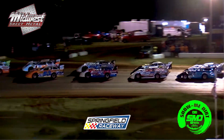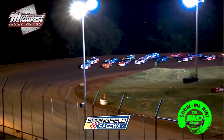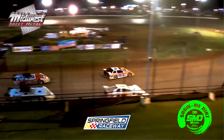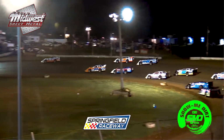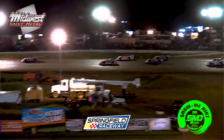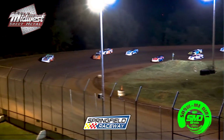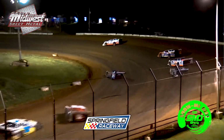The lights are off around Springfield Raceway. Green flag in the air as 14 of Looney going in turns 1 and 2 with the lead. 83 of Comer and 82 of Brumley battling there for second as the 1/4 of Scroggins now looking on the inside of the 82 of Brumley as they come down the front straightaway.